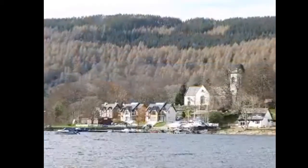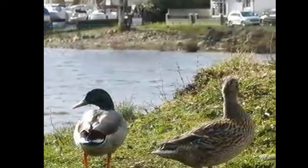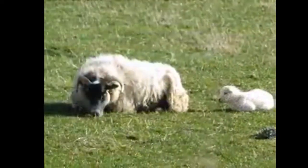Taking a break from painting for a moment or two, I want to share with you some of the fun that we had. And you can see Katie and I here in front of the beautiful, stunning mountains on Loch Tay. Here I am enjoying the sun and watching the ducks and the world go by. It's such a special place and there's so much to do and see.